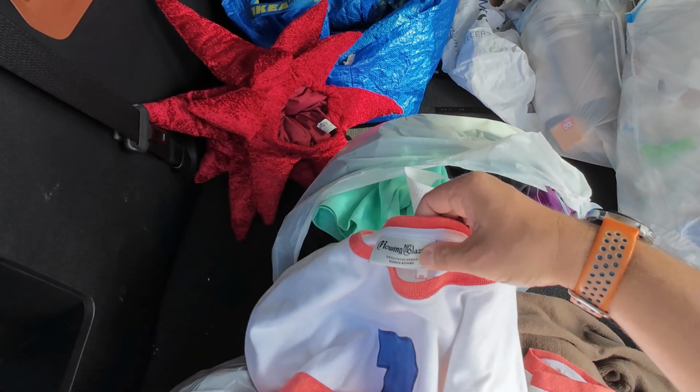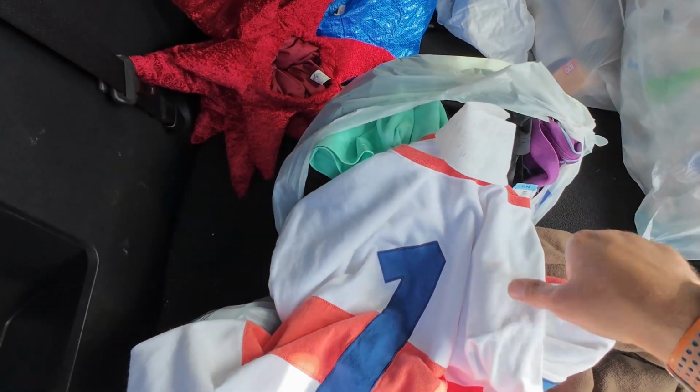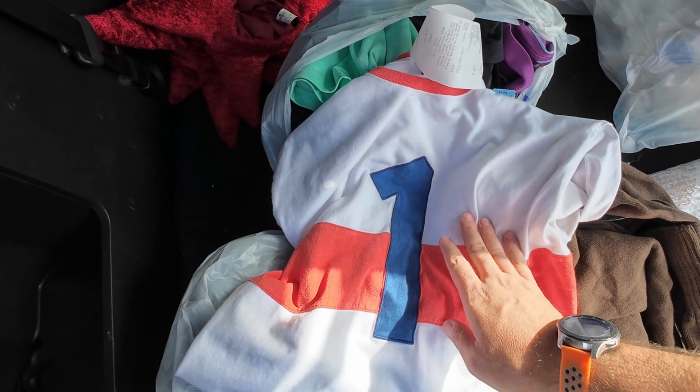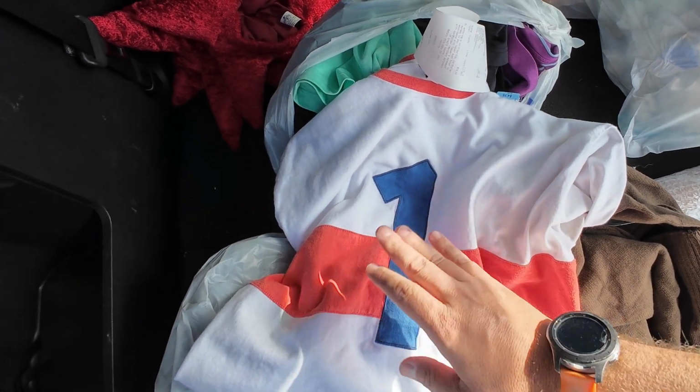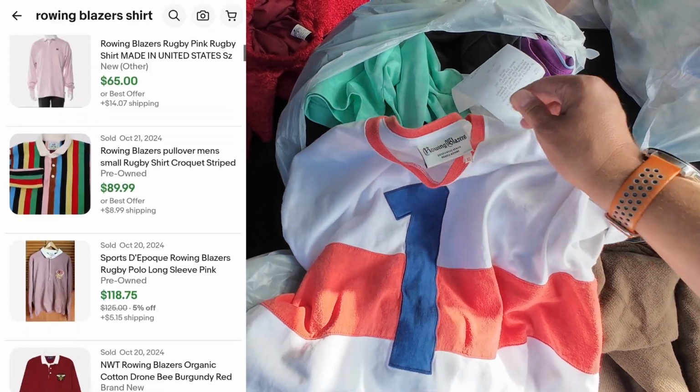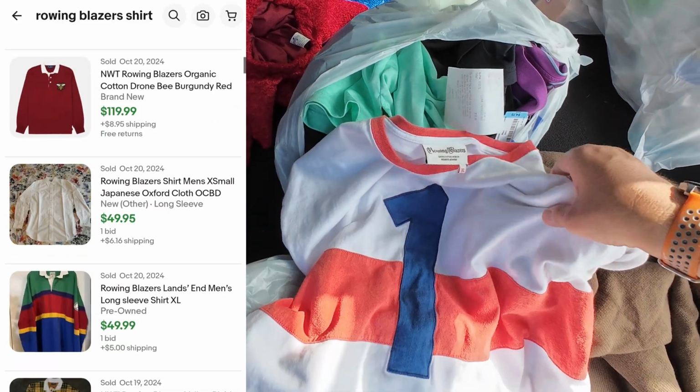And then I also found this Rowing Blazers number t-shirt. Couldn't find it anywhere on eBay. I found somebody on Depop selling one for 55 bucks. I figured I'd take a chance on that. The Rowing Blazers brand seems to be pretty popular. Sells for some decent money. I actually got 2 of these.